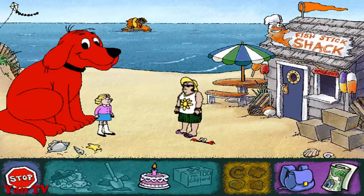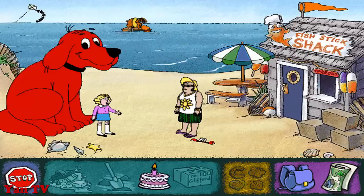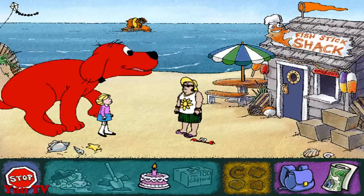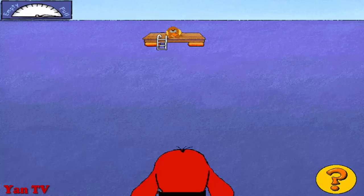Great idea! Clifford can swim all the way out to rescue Rocky. Clifford is a really good swimmer, but getting hit by waves makes him tired. Swimming into seaweed makes him really tired. When Clifford is really tired, he loses all his energy, and he needs to stop and rest. Luckily, fish sticks give him energy. Help Clifford eat fish sticks and stay away from the waves and seaweed. Help him reach Rocky.